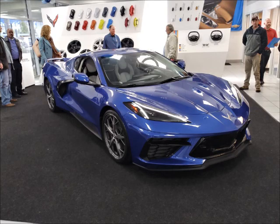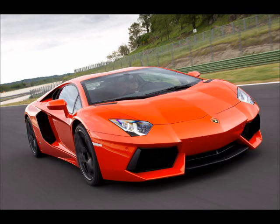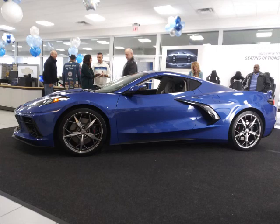Quickly looking at the front of the Corvette, you've got headlights that are going to look like the McLaren GT, and the whole front bumper area looks very much like the McLaren GT. Although the Aventador is pretty close too with the sharp angles. So those two cars are pretty close. The Ferrari, not close at all. So that one's out again. So which of these cars does the Corvette look the most alike? It just might be the McLaren GT with a lot of mixing in the Aventador.